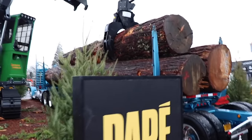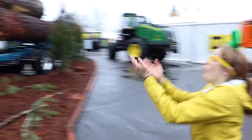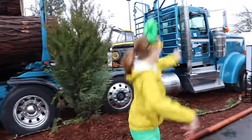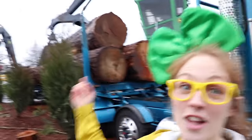Wow, this trailer's being hauled by a big semi truck. I love semi-trucks! Whoa! Do you see the big arm of this thing? That is so huge! Whoa! The log loader and the semi-truck, they work together and they're a great team! Teamwork is so important for stuff like this!